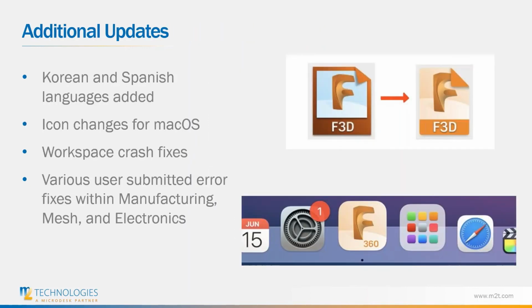And lastly, we have just a few additional updates. The main one here is the addition of Korean and Spanish languages. So if you're more comfortable working in one of those two languages, you now can utilize Fusion 360 fully in those languages. There also have been icon changes for Mac OS. This is to the file icon as well as the program icon, just to better match the current branding.